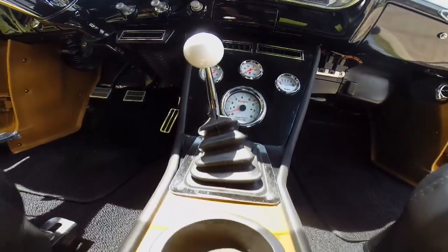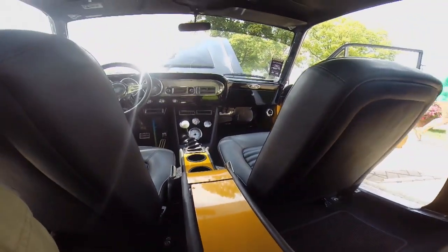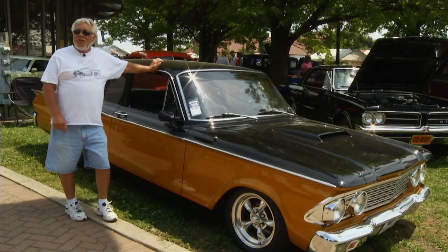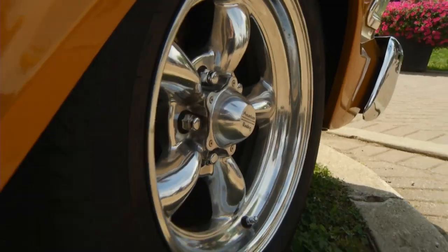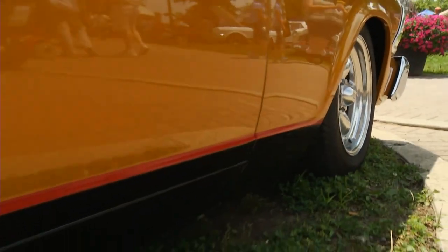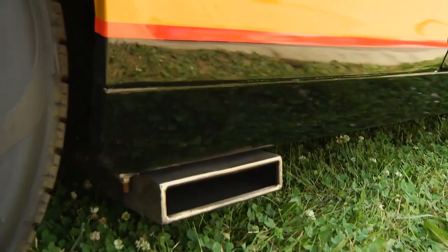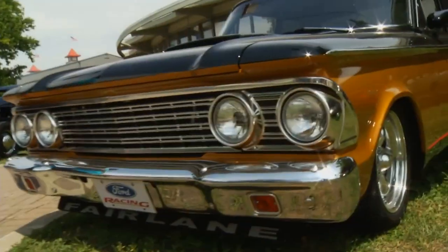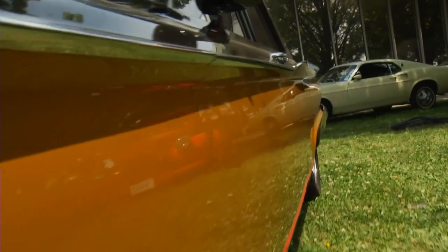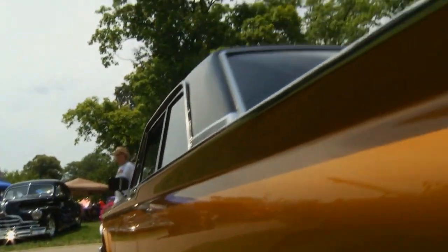I got Mustang seats in it and redid them. I built a console for it. These old 62s just never had much of a console, so I built a console. It's been lowered in the front and the rear, about 2 inches. Well, I put vintage air conditioning in it. The mirrors here, those are just custom mirrors that I purchased and put on there. You just don't see many 62 and 63 Fairlanes, so that's primarily why I went with it.